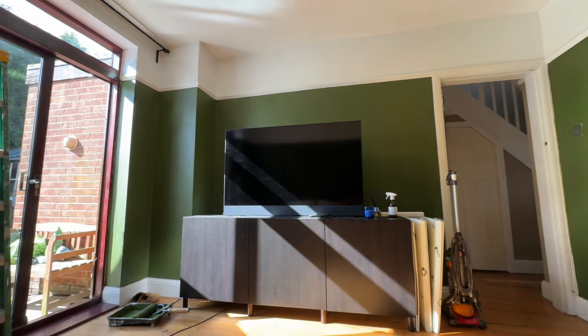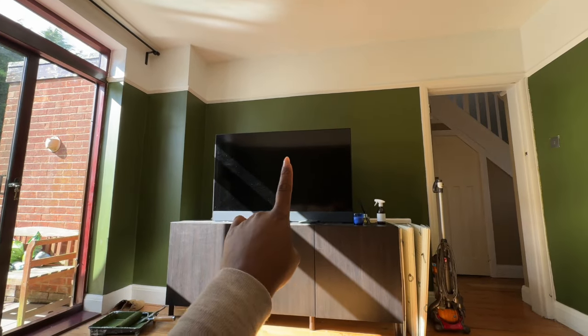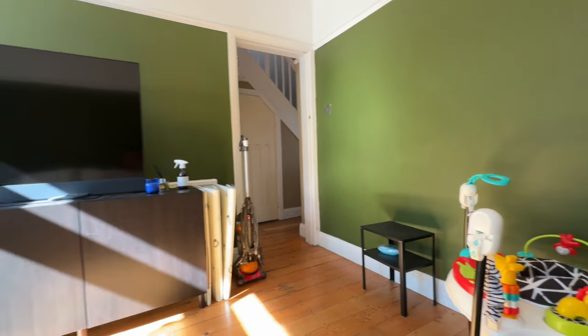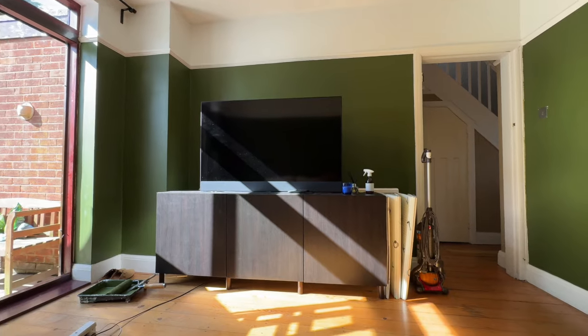The color is a touch brighter on camera than it is in person. It's much darker in person. Anyway, we're going to be mounting the TV onto this wall, and then this sideboard, I don't know if it's going to stay there, or if I'm going to move it over here, because I'm pretty sure I'm going to be getting a new armchair for this room. But let me know what you think.